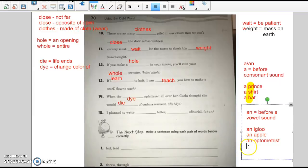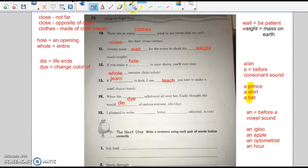So then a tricky one, like I was saying earlier, is that you have to be careful that it's a vowel sound, because an example of that would be an hour, okay? It actually starts with an H, which is a consonant, but when you listen to it, an hour, that's a vowel sound that you hear first. So you still have to use an in that case. So again, just to reiterate, when the next word right after it begins with a vowel or a vowel sound, you're going to use an.